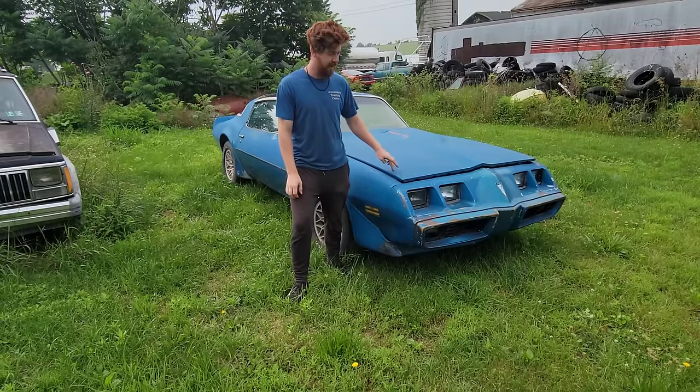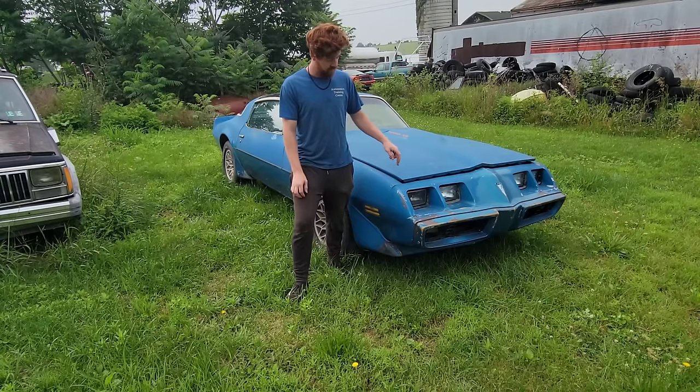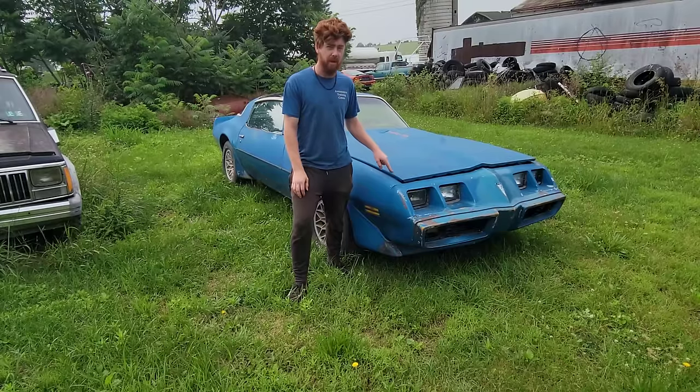I just picked up this 1980 Pontiac Trans Am Turbo. This car has been sitting for the last 20 years. We're gonna go ahead and see if we can get it running and driving today.